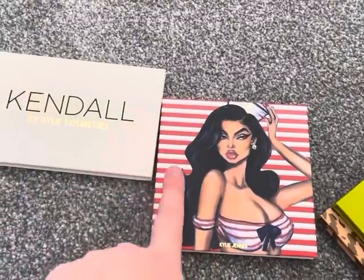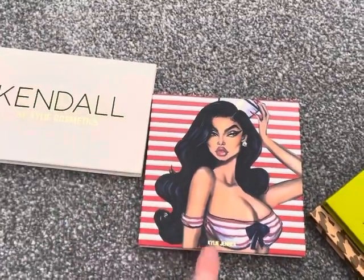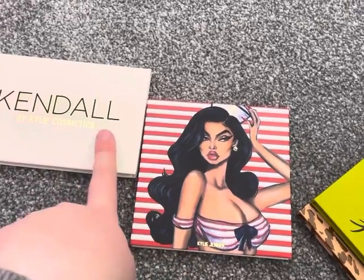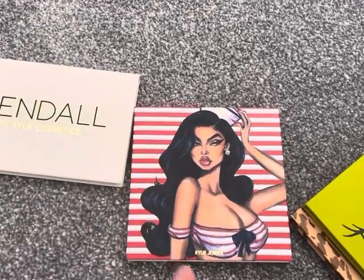And then it's kind of a tie between these two, which one is my favorite. I think it's probably the Sailor one, my favorite, but this one I know is definitely the hardest to get, therefore my prized possession.